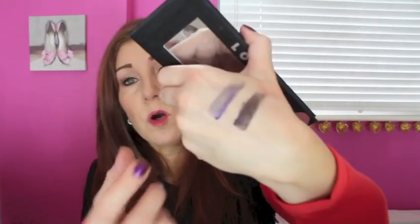Deep Purple, you've got Deep Purple in this one, and then in this one you have got Candid Violet. Now, they look quite different. Let's see what they look like swatched. Yeah, they look different swatched, and I have to say, swatched, I much prefer this one, but actually on the eyes I prefer neither of them, because I've tried both of them on my eyes and they don't look purple. But you get a purple in both.